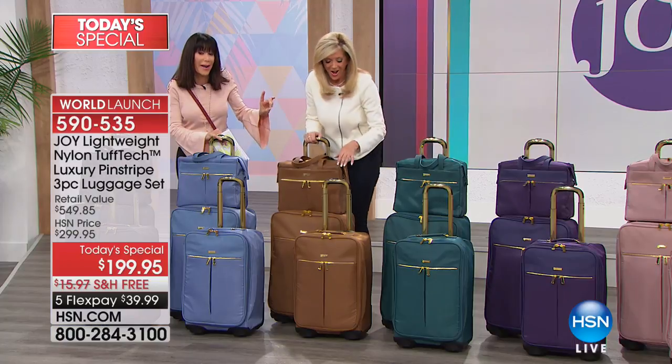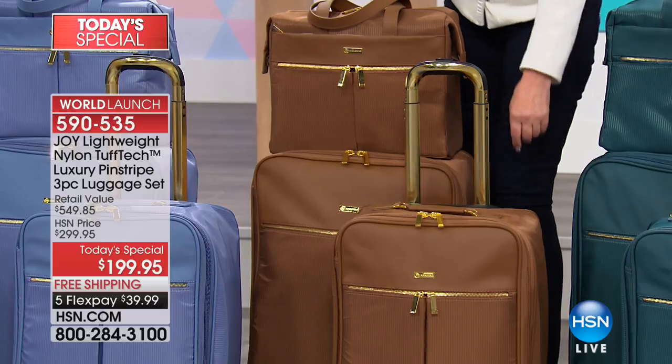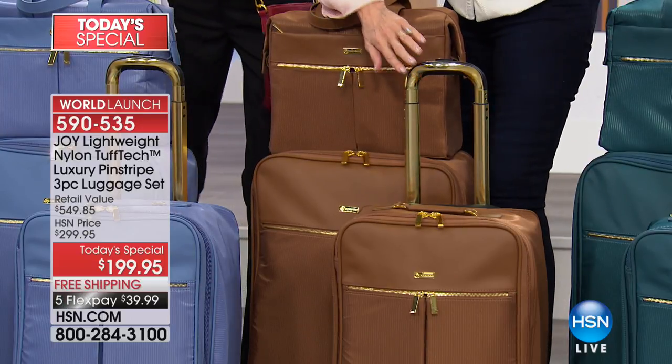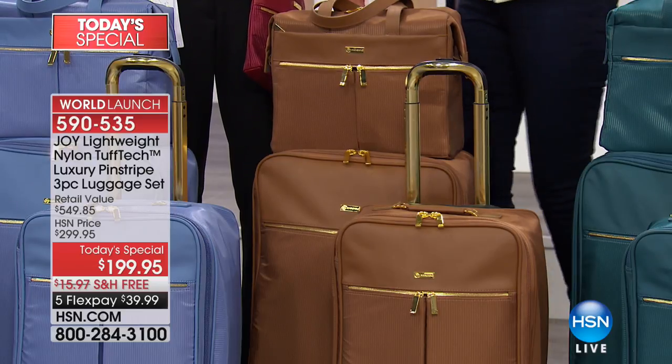Gracious. This bronze, too. Oh, isn't it gorgeous? This is a tough one. Oh, my gosh. Usually, you gravitate immediately to one color, right? I think this is the most difficult. Beautiful. My son and daughter-in-law just went away, and she had the bronze. People were stopping her, she said. She texted me. It was amazing.